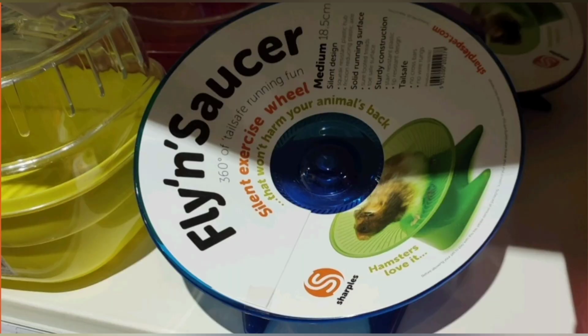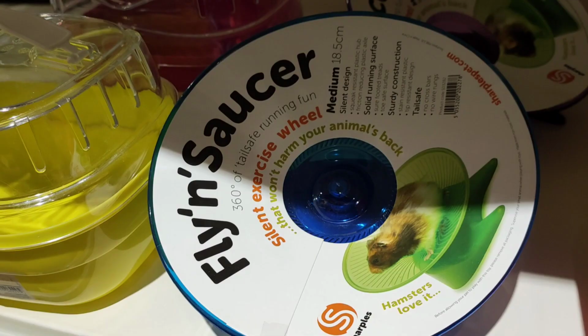Now this is the silent spinner wheel, which I wouldn't recommend for dwarf hamsters because they can run so fast that they fly off and get hurt. It's also 18.5 centimeters or around 7 inches, which is too small and will cause back problems.